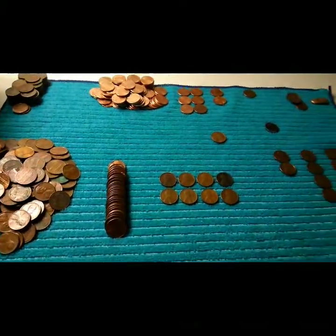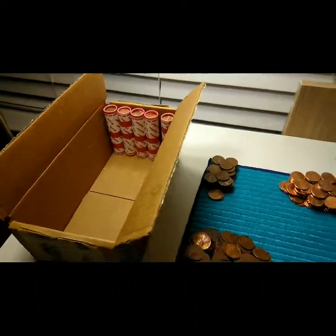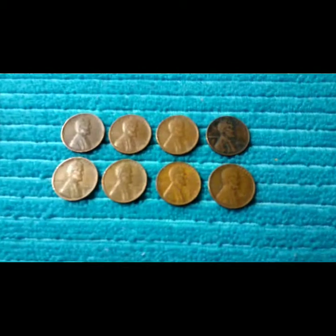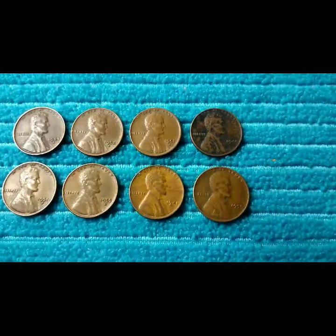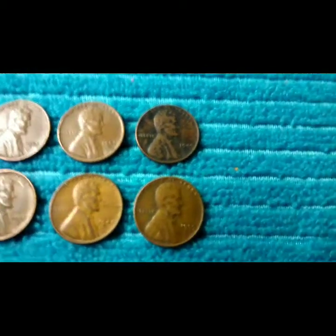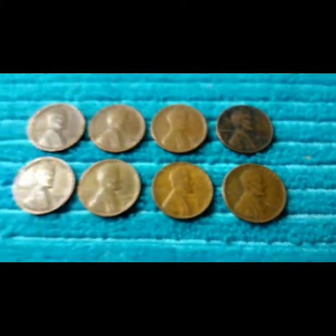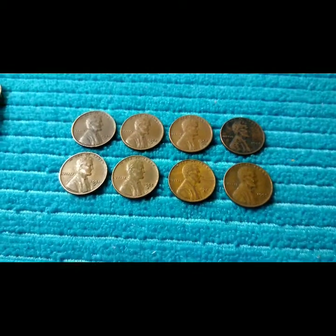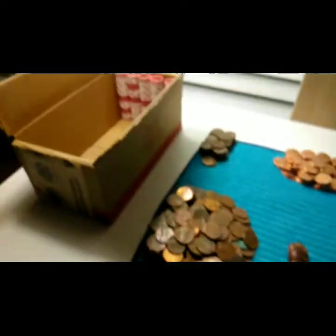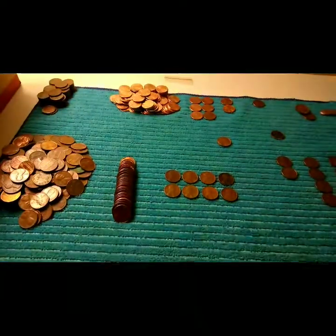Alright guys and girls, we're getting down to the nitty gritty. Couple more rolls left. We do have 2 new candidates to the squad, and that is a 1941 Philly and a 1955 Philly. So 8 total so far, and we'll see what the last 5 rolls have for us. I'll be back with the wrap up in a few.